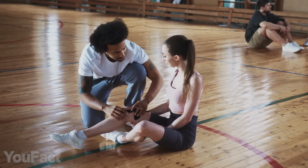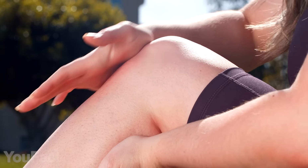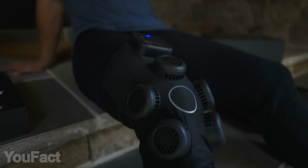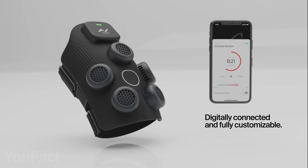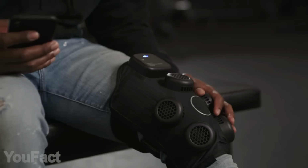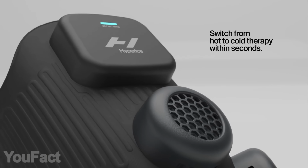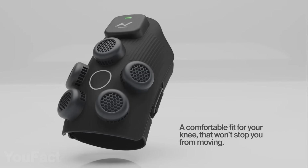Now, every athlete knows there are 2 ways to quickly relieve knee pain: heat or cold. Here's a handy gadget that combines both kinds of therapy. You can easily switch between the modes and adjust other settings right on your smartphone. The gadget is Bluetooth enabled, so you won't need any cords. Switching from hot to cold takes just 1 minute, and don't worry about the size. 3 adjustable straps provide a comfortable fit for anyone.